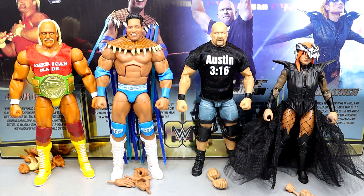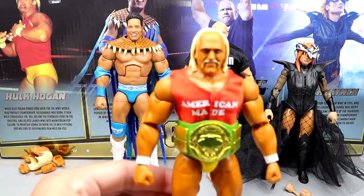All right guys, so here's everything out of the 4-pack. Hogan, Rock, Austin, and Becky Lynch. Now, I have a few things I like about the set, but I have some things I don't like about the set. It's an interesting set for sure, but at first glance, I'm just not over the moon about it. And the figure I was most excited for, I'm kind of disappointed in, and we'll dive into all those things. But nonetheless, man, let's take a look at the Hulk Hogan figure.